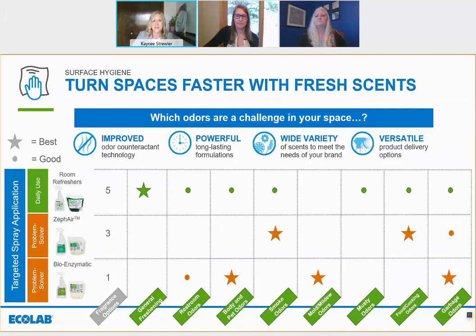You can probably close your eyes and think about a vacation you were on and smell that sunscreen or the fresh breeze coming from the ocean. So it's a really, really important cue when we think about clean. We have a plethora of products that are shown here. I'm not going to go into detail on all of them, but I do want to hone in on a couple that are really the problem solvers.